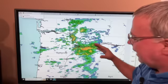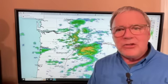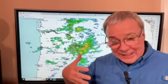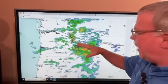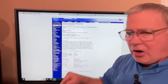But wow, again, 1/4 inch to 1/2 inch size hail, torrential intense downpours producing some flash flooding quickly in area streets. Some gusty winds to 30 miles per hour. That's not that big a deal. And so far, the lightning has been mostly up in the clouds. So that's some of the headlines. This is also a headline.